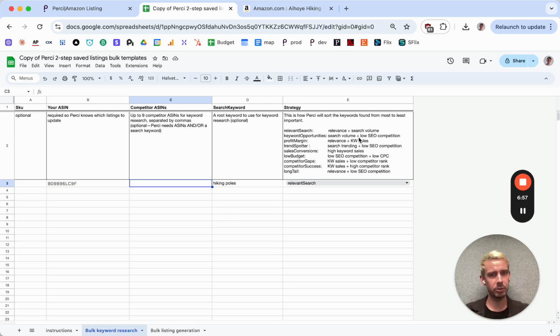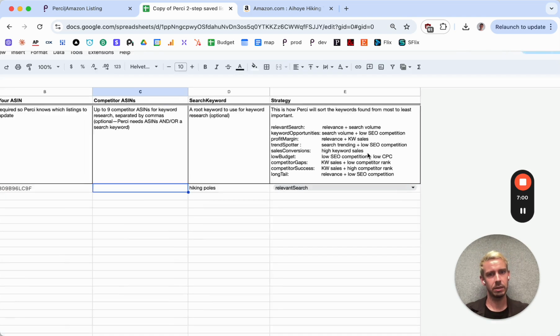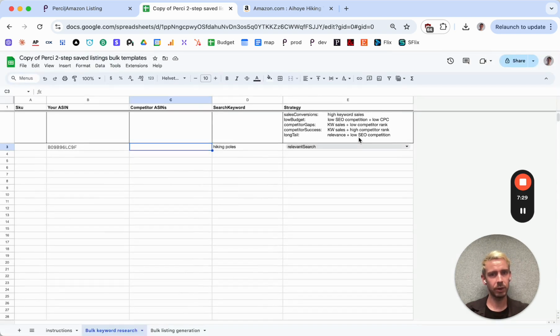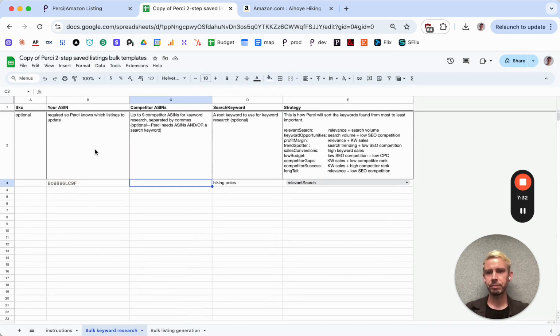And we have all these different options. I'll actually zoom in here quickly so you can see. We have all these different options for different strategies that you might want to use. Maybe you really care just about keyword sales. Maybe you want to find ones that have high relevance, but not a lot of people are competing on that keyword with the low SEO competition. We always default to relevance plus search volume because we find that works really well across all the different markets. I find it gives great keywords, so I like to use that one myself. So I'll just stick with relevant search in this case.